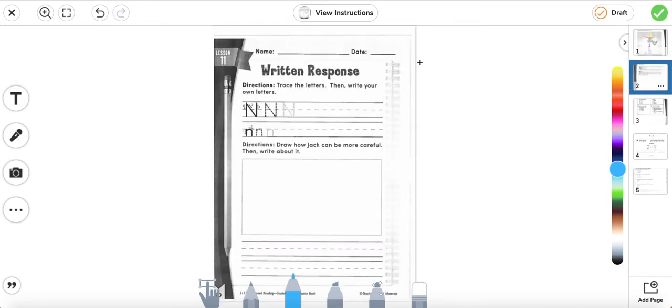Write in response, trace the letters, then write your own letters. So today we're working on the letter N. Can you tell me what sound the letter N makes? N. Yes. Can you think of words that begin with the letter N? Nickel. Nap. Napkin. All of those begin with the letter N.